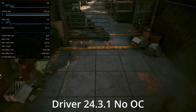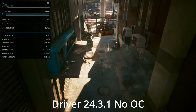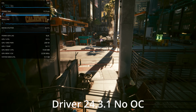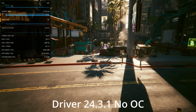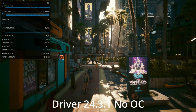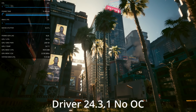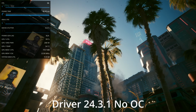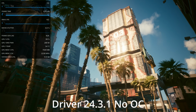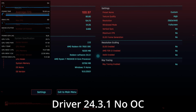So if you look at the memory clock speeds and all of that, you see we're around 2238. So this is no memory overclocking enabled at this time, but once again, we are on the new driver, and we are in the same Cyberpunk settings, 1440p Ultra, but with upscaling disabled. So it is running at the native 1440p resolution. We're using the built-in benchmark again, so it should keep run-to-run variance to a minimum. And here we go with the results. Looks like we've got 100.97.